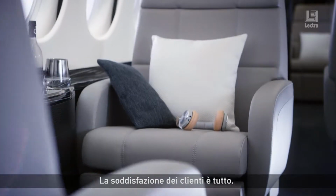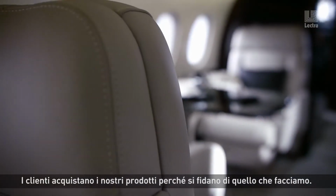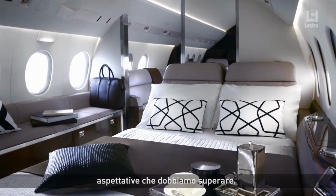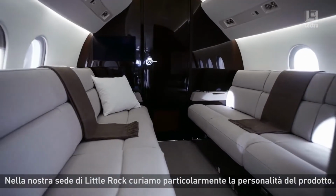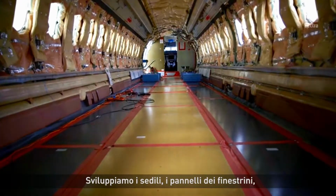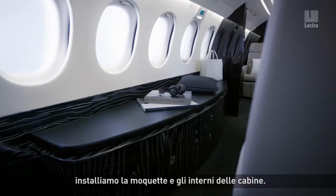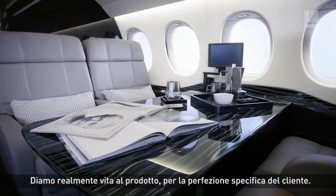Customer satisfaction means everything. Our customers buy our product because they trust in what we do. We have a reputation of high quality, high technology, and that expectation we must exceed. And from here in Little Rock, what we do is the personality of the product. We develop the seats, we develop the window panels, install the carpet, the cabinetry, and it really brings the product to life for the individual perfection of the customer.